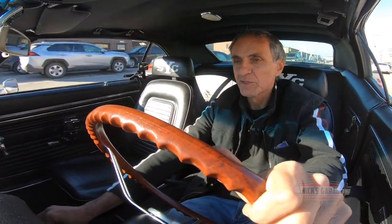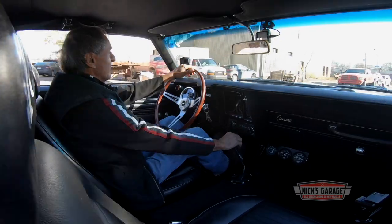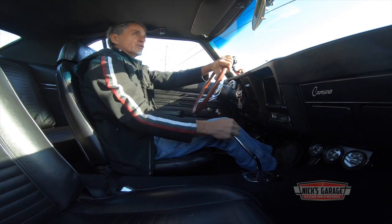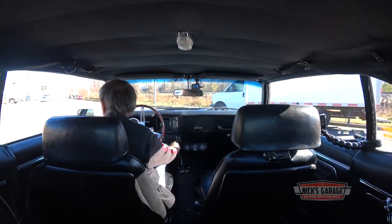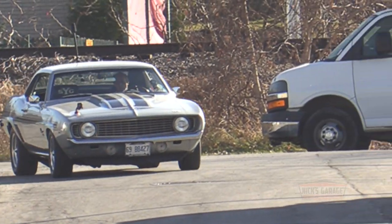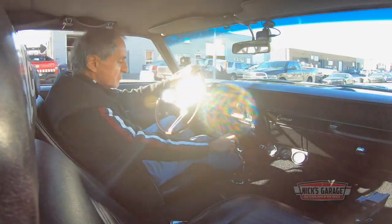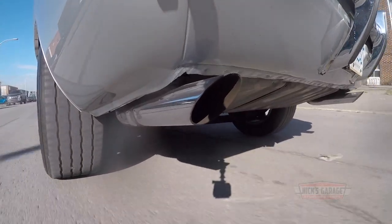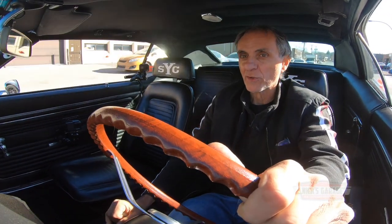Listen to that gearbox. Awesome. It's got a smooth ride. It's a muscle ride, I should say. And it definitely feels like a muscle car. This is great. So simple. It's got its gauges. Voltage good, oil pressure's good, water temperature's good. Oh, we're good for a drive. Here we go. Just want to drive this all day long.